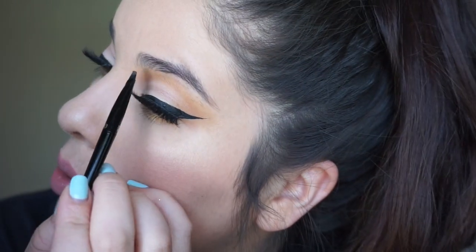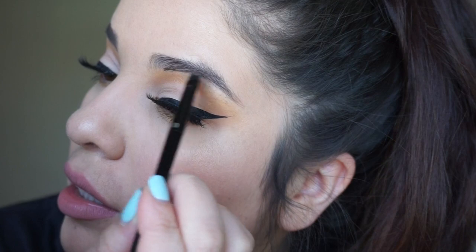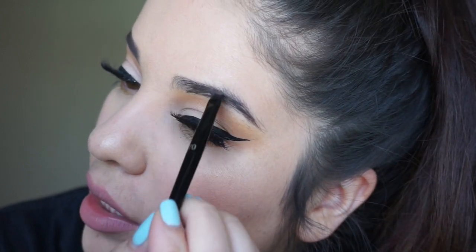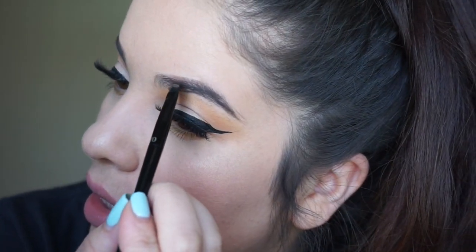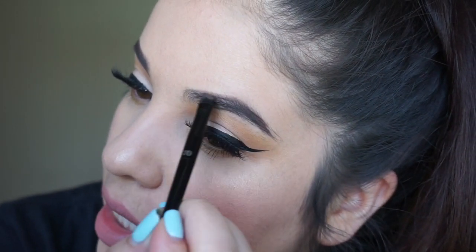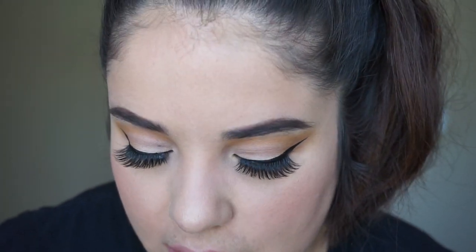I brushed it out with the spoolie. And again, I'm not gonna go in all the way over here. I'm gonna start right there. I'm just going to draw that line with little tiny brush stroke motions, because if I go straight into the brow with the line, I'm going to have that line, and I'm not about that. So you see that glob of product right there. I'm gonna see if I can blend it out real quick.